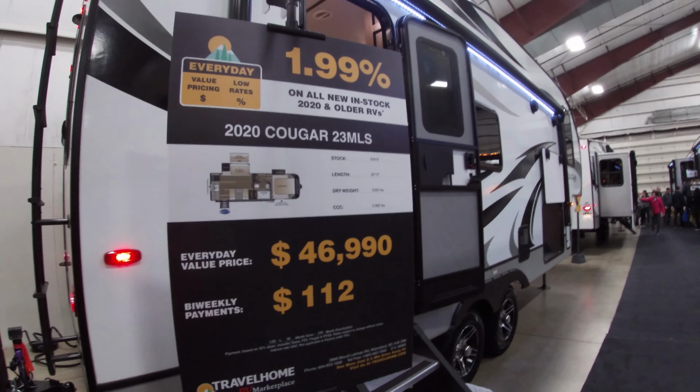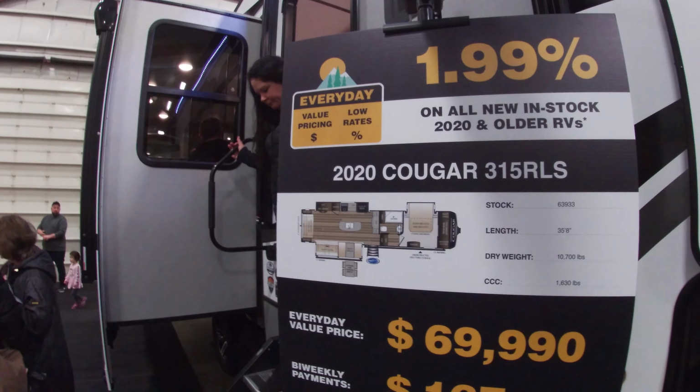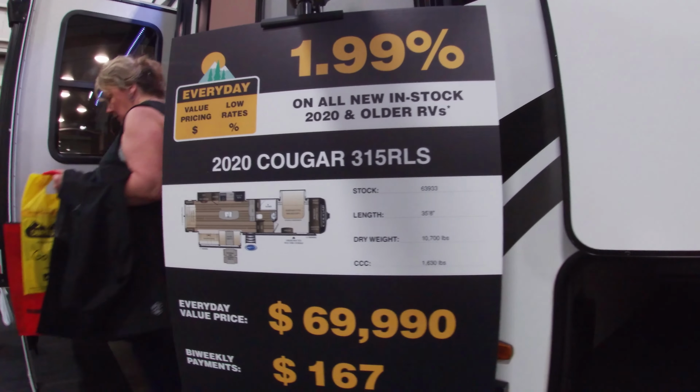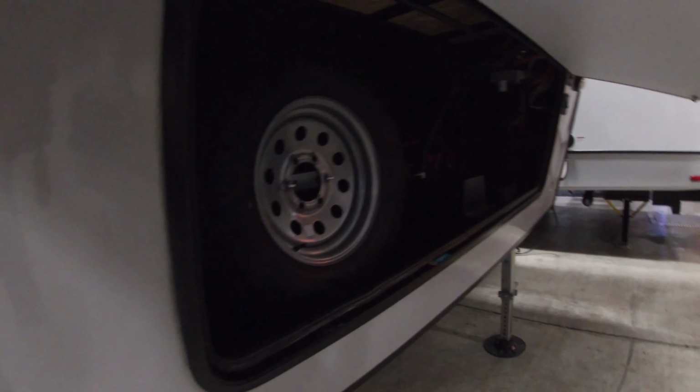Dry weight 7,000 pounds. This one's the 2020 Cougar 315 RLS. It's a 5th wheel by Cougar. It's got this giant pass-through. It's really big. Put some batteries in there, eh, babe? Yeah, that can hold a good bag. Even up front. Oh, we could put the batteries in here instead. That's exactly where our Battleborn batteries would go.